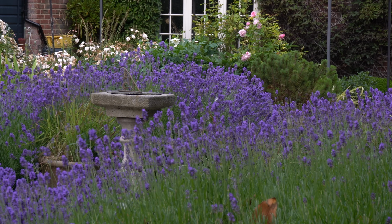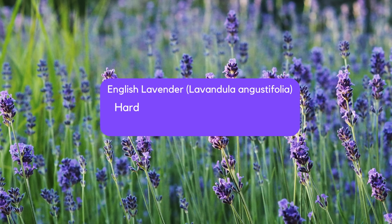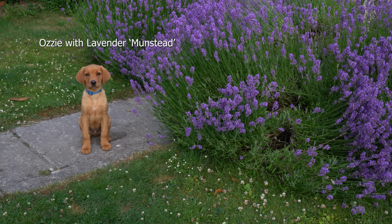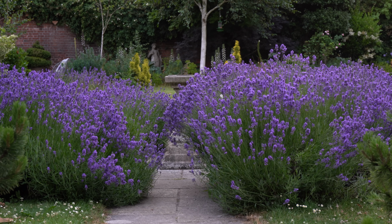So what are the best cottage garden shrubs? Well, shrubs of course are always very easy care, and I would put lavender quite high on the list of best cottage garden shrubs. It won't grow if you have very damp, soggy soil, but otherwise it's pretty hardy. And by lavender, I mean English lavender.